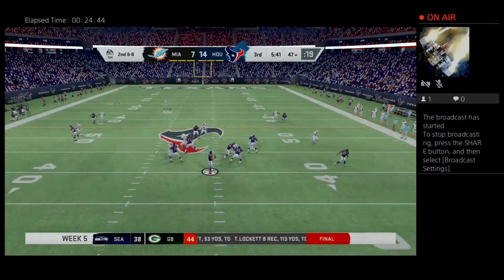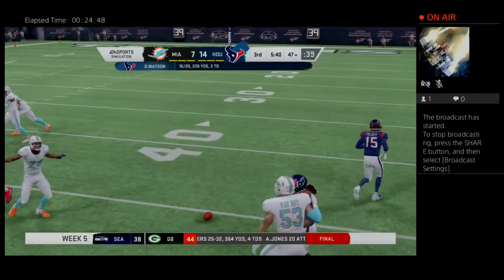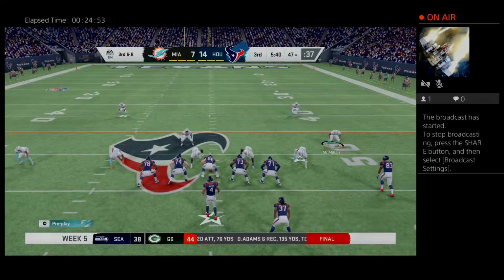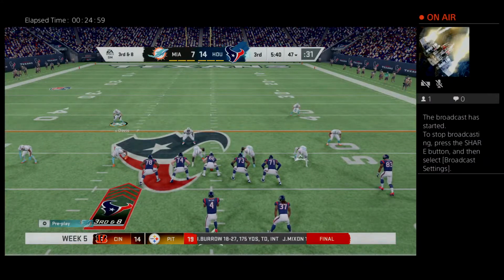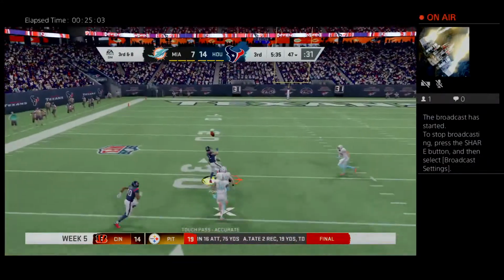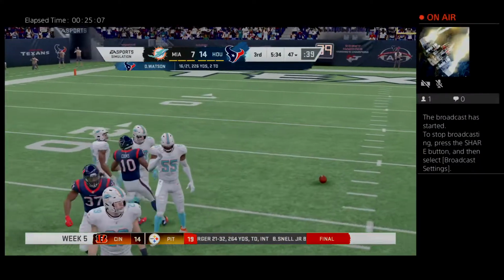Throwing on 2nd and 8. Watson. And that'll be incomplete. Took a pretty good shot as he tried to pull that one in. Couldn't hang on, 3rd down. 7th play of the drive, forthcoming on 3rd and 8. Out of the gun, Watson. Oh, incomplete. Nearly the pick they needed.